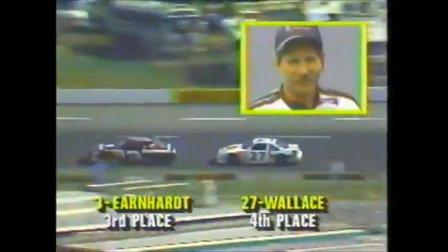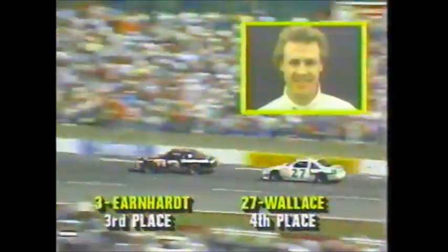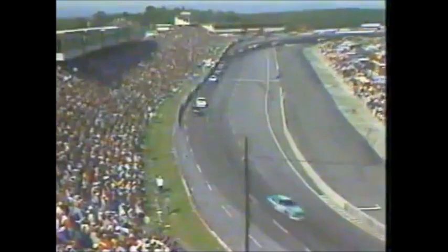And currently, it is a Jeff Bodine show. Ricky Rudd, the dominant car early on, but Bodine, in this latest pit stop, has put on those fresh Hoosier tires, and now he will lead Ricky Rudd by some 10 car lengths. And there is Dale Earnhardt and Rusty Wallace, the 3rd and 4th place cars. Earnhardt's the car number 3, the Goodrich Chevrolet, that black and silver car number 3, and the white car with the green numbers, that of course is Rusty.